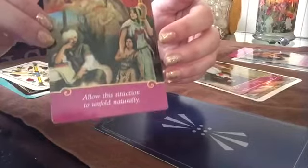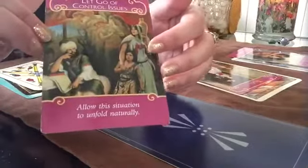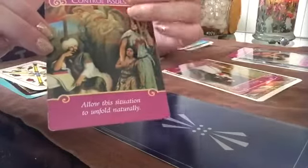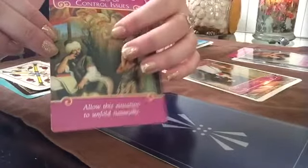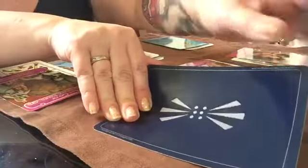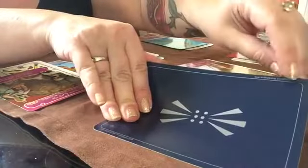Okay, they know that you want love, and they're going to bring it to you, but you need to let go of control and let them do it. Let it naturally happen. Let it manifest the way it's supposed to, and don't try to push it. That's what they're trying to tell you with this card, okay? And then you've got the, I'm just going to call it the spirit animal cards. That's easier.